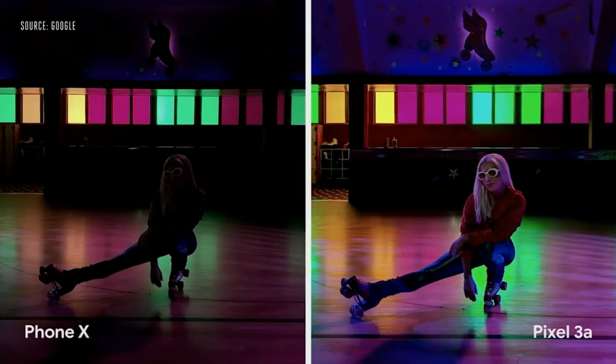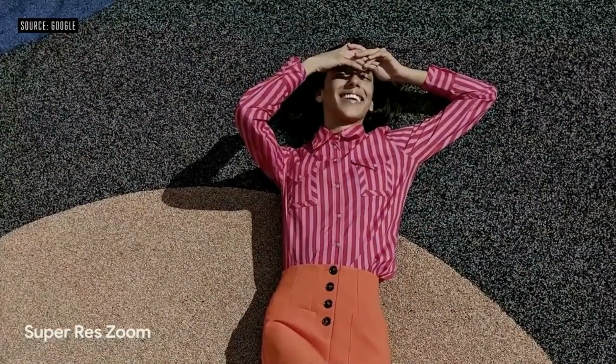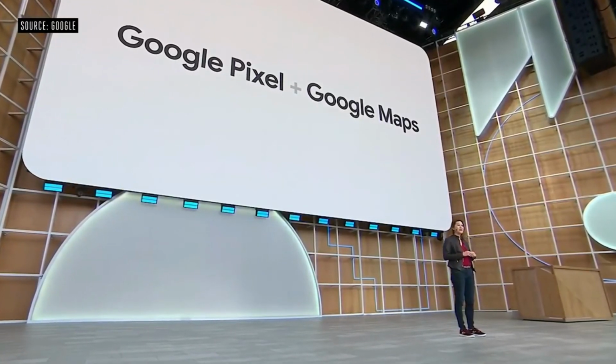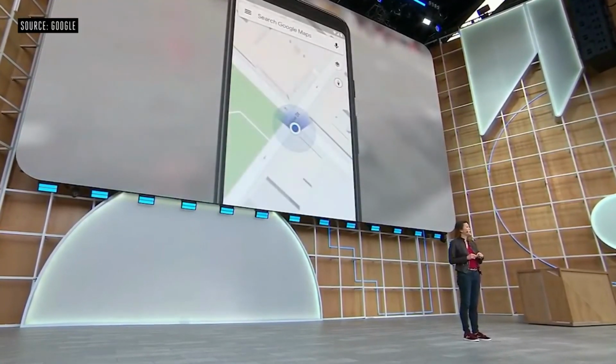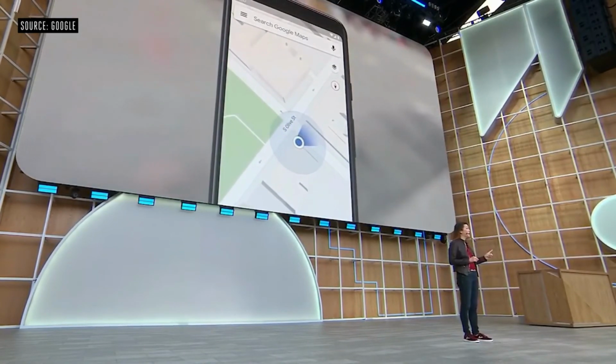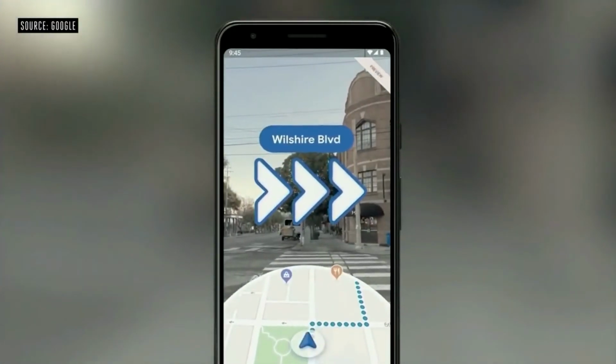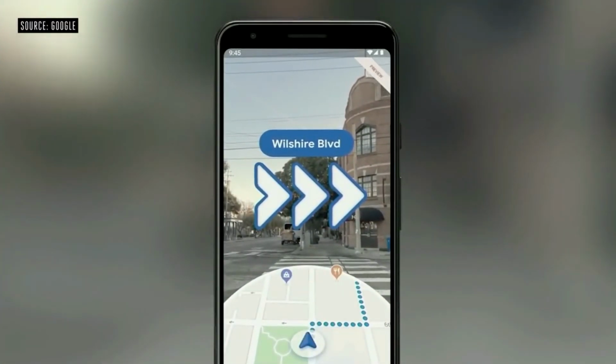Pixel 3a can take amazing photos in low light with night sight. We've also enabled Pixel's portrait mode on both the front and rear cameras. And our Super Res Zoom applies computational photography. Starting today on Pixel phones, when you use walking directions, instead of staring at that blue dot on your phone, you're going to see arrows in the real world to tell you where to turn next.